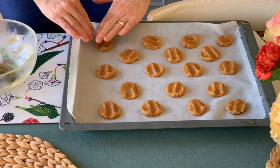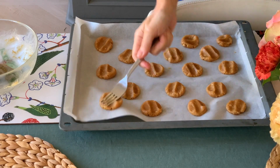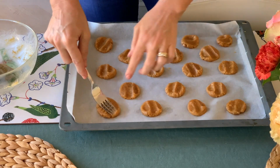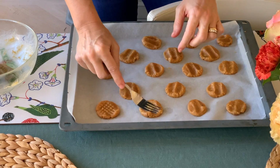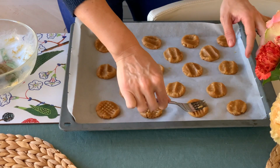And now I just flatten all the balls and they look much more like cookies. So we finish decorating them using a fork. This is a super easy decoration, but they will look like true professional cookies.